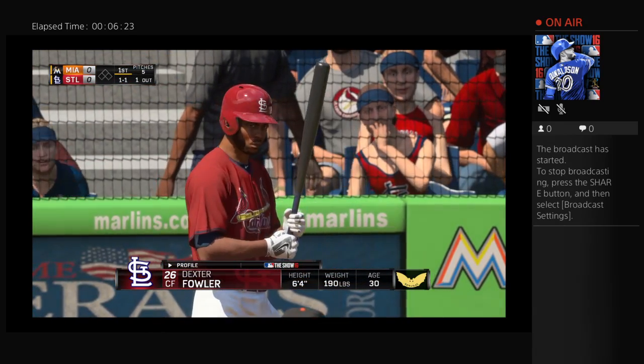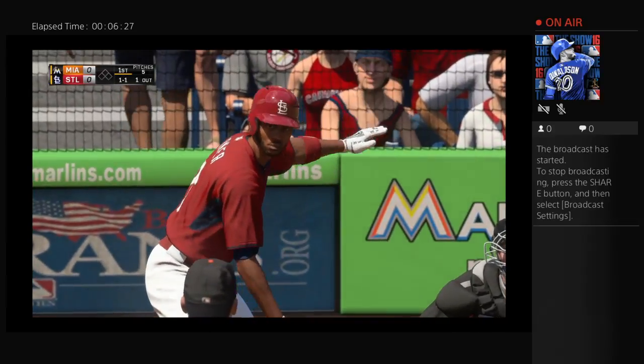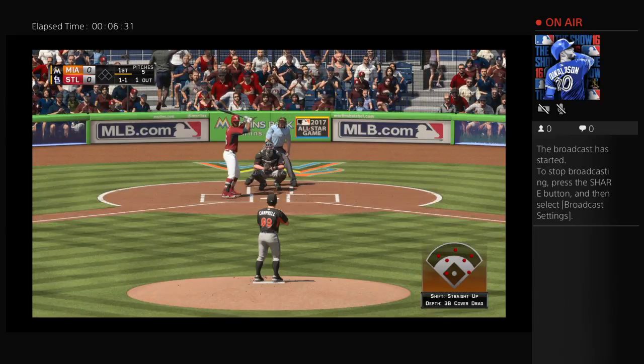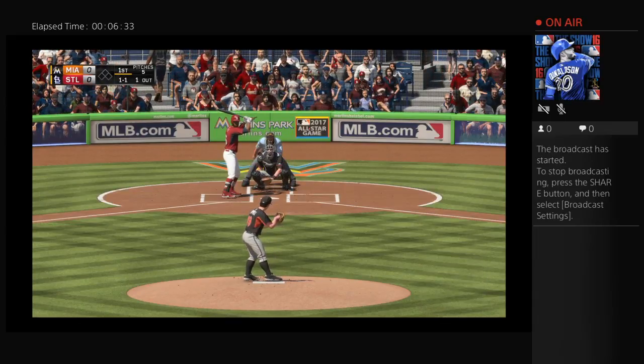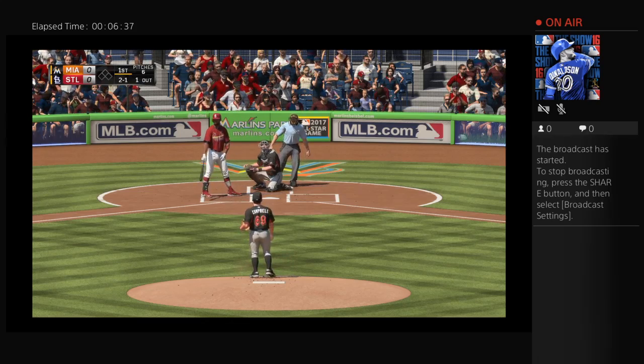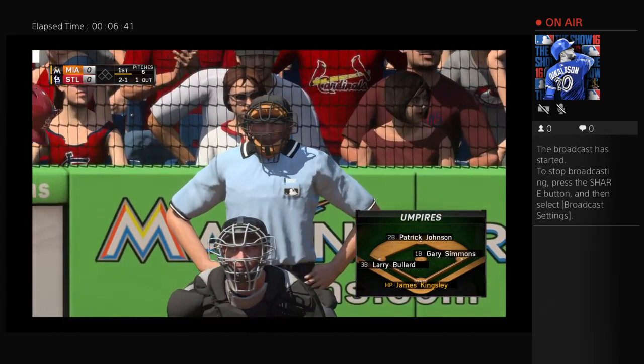Digging in, the switch hitter, Dexter Fowler, as he'll get his first opportunity in this one. From the windup, the 1-1 pitch. And they'll go off speed here as this pitch misses. It's 2-1. Time for a look at our umpires in this one.